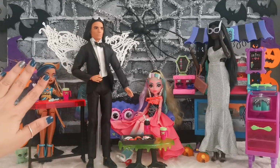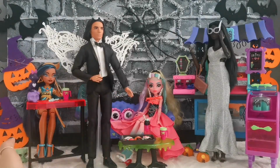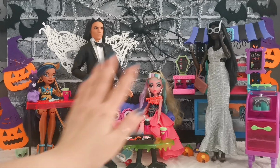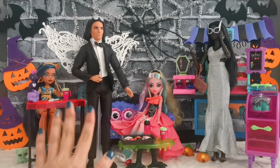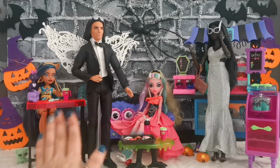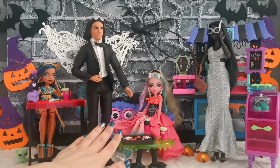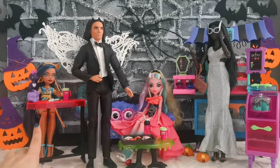I enjoyed myself unboxing the coffin bin, putting together all the items, the cute stuff, the dresses, and also the outfit for Barbie and Ken. Lagoona is looking beautiful at the back over there. And also I've got Cleo, who has used one of the rainbow high heel shoes, and she's not wearing her boots. This has been so fun.